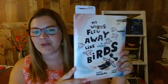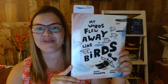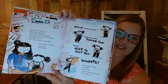Yes. Okay, my last book that I have for you today, it may surprise you, but I will often pick up children's books, not even for Eli, but just for me. So this book is My Words Flew Away Like Birds, and I'll read a short excerpt. It's by Deborah Pearson and Shirja Jain. I'm probably mispronouncing that. Let me show you the picture here. I won't try to read with the pictures, but they're really beautiful.